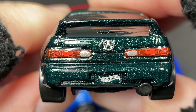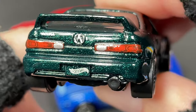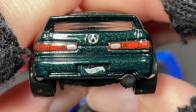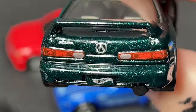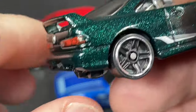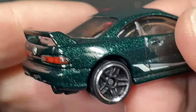The Acura badge. We have the lights. Look how cool they look. You can see the reverse lights there too. A big, big exhaust pipe right there. Wow, look at that. That looks cool. And we do have the Hot Wheels logo right there on the license plate. No windshield wiper back here. We do have a nice wing. Very cool.